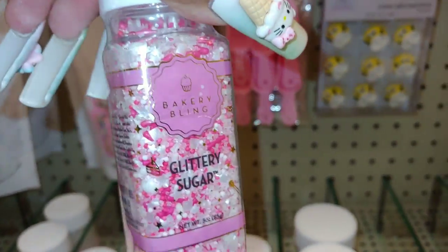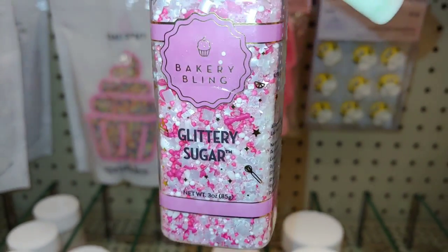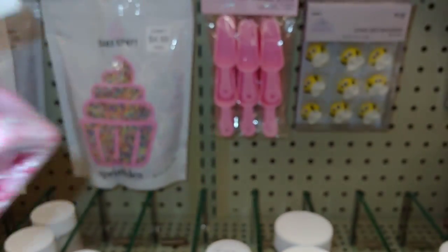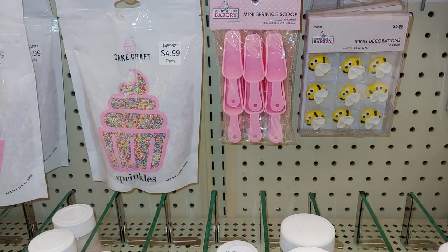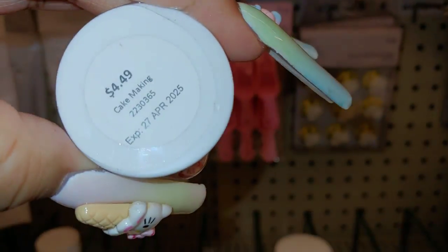Look at these, the glittery sugar from the Bakery Bling. These are pretty. I like these. I need to get one of these. This one is $4.50. See the expiration on it. It's still good.